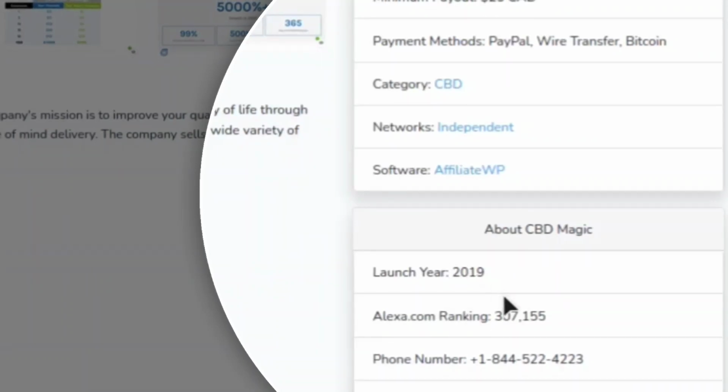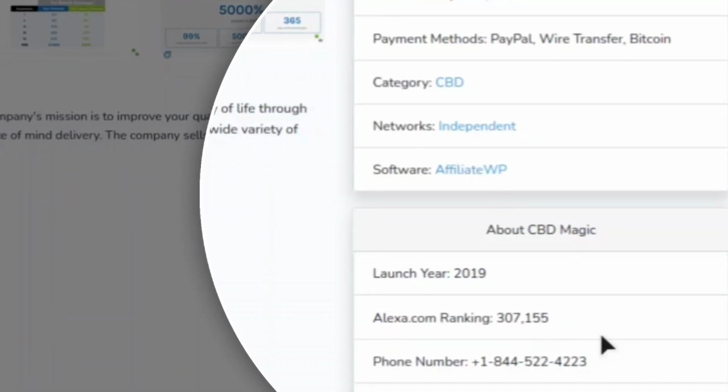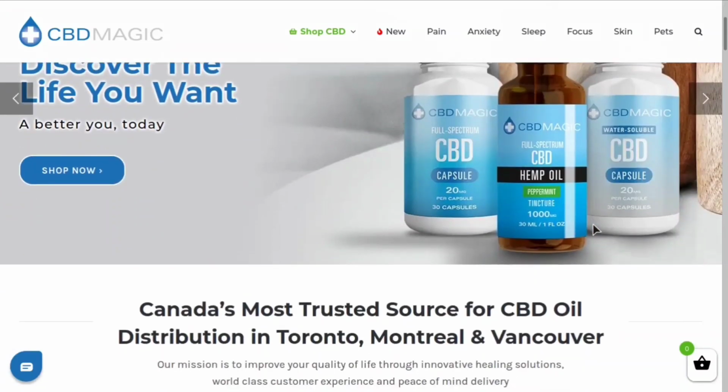They launched in 2019. They have an Alexa ranking of 307,000. So it's not mega traffic. It still has a long way to go, but that's when you want to get in on an affiliate program early. This is their website right here.